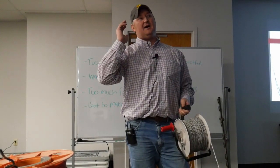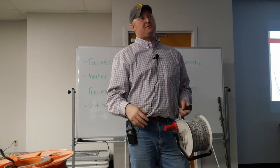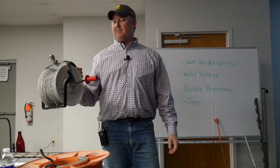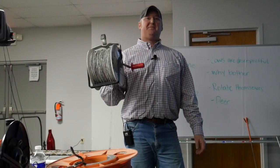Like that first picture that I showed you, there's 9 acres in that field. We can run this polywire out. I kind of hold it on the four-wheeler. We can run it out. It serves either as a subdivision fence or our perimeter fence or things like that. But these gear reels are really nice because you can wind up a lot of fence in a hurry.